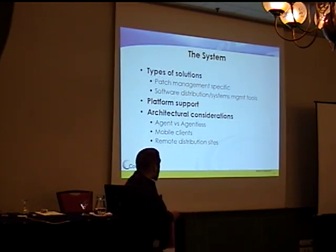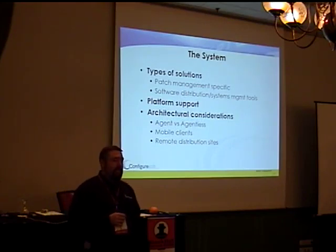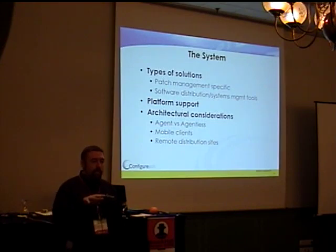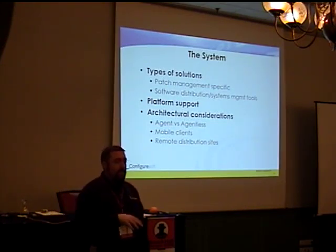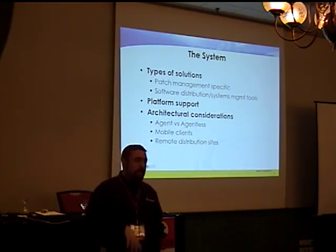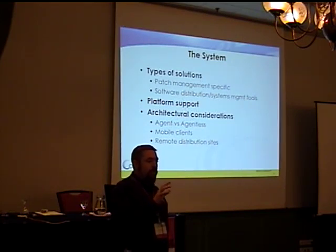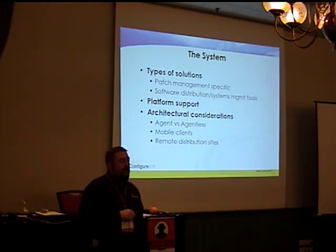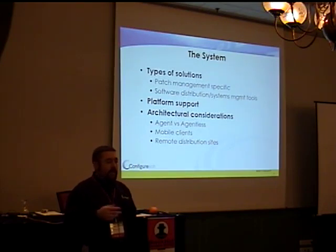Architectural considerations or differences you see out there, you generally get two camps. We have the whole agent versus agentless debate going on. For the agent-based guys, there'll be some sort of managed code on the remote box. That managed code usually gives you some advantages in terms of data compression, encryption, maybe some type of authentication, and then maybe some type of failover or fail-safe if it dies in the middle of a patch or you need a rollback. Agentless, obviously the benefit is I don't have to roll anything out to thousands of boxes.